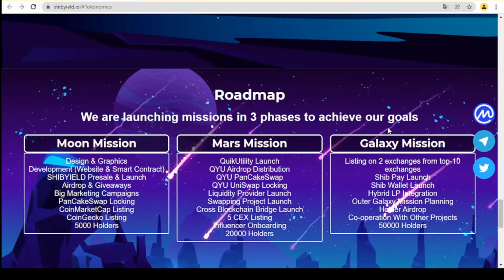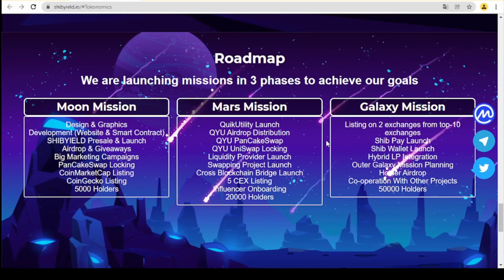And also the roadmap is really nice because they launch missions in 3 phases to achieve their goals. And here we have Moon mission, Mars mission, and Galaxy mission. The first mission is Moon mission, and for example they planned to do design and graphics, airdrop and giveaways, big marketing campaigns, PancakeSwap locking, CoinMarketCap listing, CoinGecko listing, and 5,000 holders. And the last mission is Galaxy mission, in which they plan to do listing on 2 exchanges from the top 10 exchanges, ShibPay launch, Shib wallet launch, hybrid LP integration, and cooperation with other projects, with 50,000 holders.